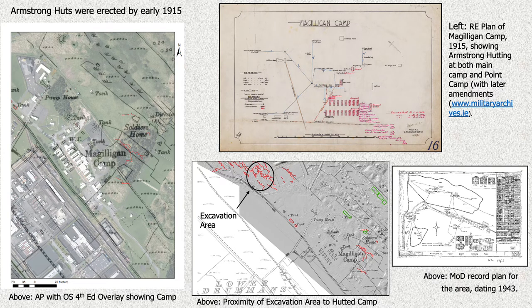Armstrong huts were erected on the site by early 1915 as part of the war effort to house the increasing number of men volunteering to the war effort and the mounting demands for their training. The camp provided the perfect location for instruction in the art of musketry, fieldwork, entrenching and combined exercises on the vast open ranges. And by early 1915, Magilligan could actually facilitate the billeting of around 1,000 men, including auxiliary workforces, training officers and non-commissioned officers.